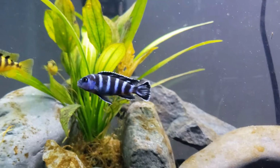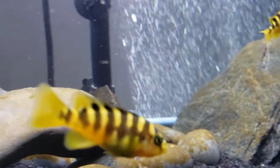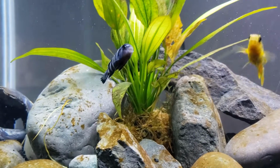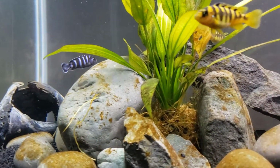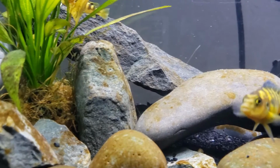And they're very aggressive species, they're very territorial species, so it's hard to find tank mates besides other cichlids for these guys. Because they're so territorial and they like rocks so much, they actually will pick out their own hiding places amongst the tank, and they find their little hiding places and they make it their little house. These guys love rocks.